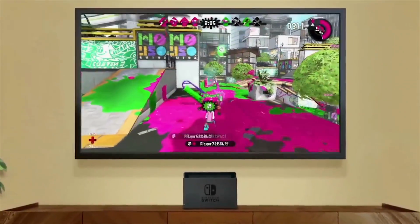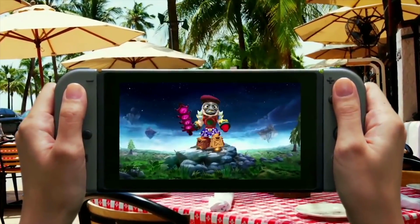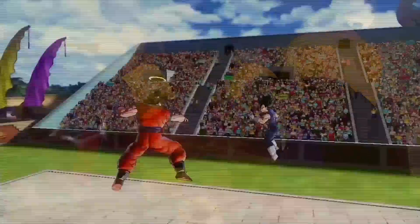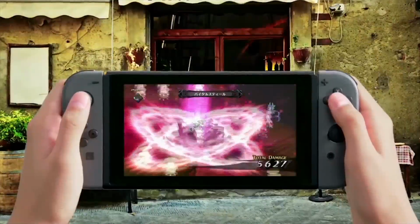Third-party developers. They talked about how they had over 80 games currently in development by third-party developers. These included Dragon Quest X and 11 by Square Enix. It included Dragon Quest Heroes by Square Enix. It included a new Atlus game, a Project Octopath Traveler by Square Enix.